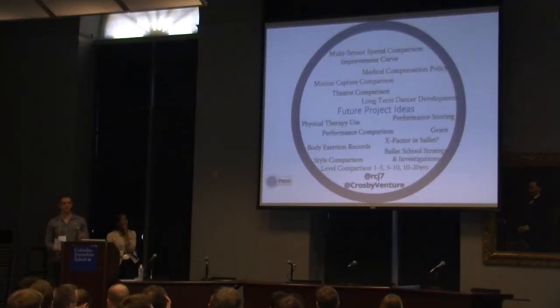And our future ideas, we think that there's a lot of great implications for ballerinas overall, what this could mean for medical compensation as an example. They exert a lot of force on their bodies, et cetera. So yeah.